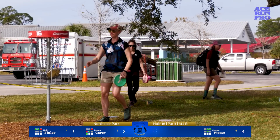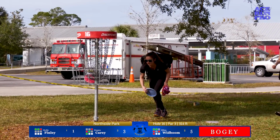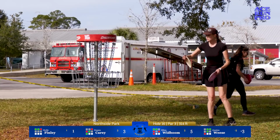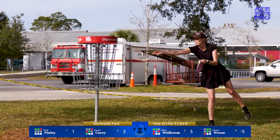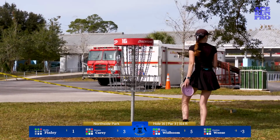That was the only birdie on hole 16 during this round. So Deann doing some stuff here. Anything ending in a 6: hole 6, she got the only birdie on the field. Hole 16, she got the only birdie on the field. If there was a hole 26, she'd probably birdie that too.